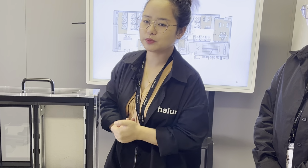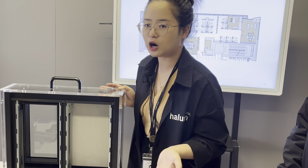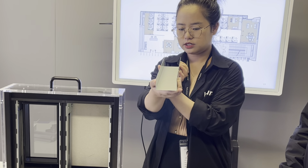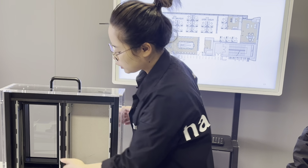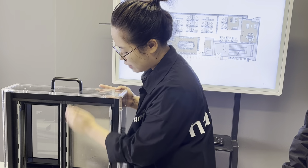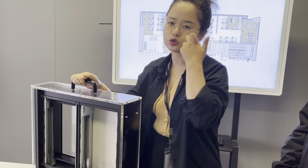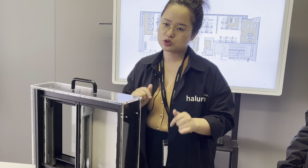Okay, so next, let's see the system itself. Our system is very easy and very simple. There are only a few parts. The top and bottom channels, which are the U channels, also made of steel. And the vertical pillars are the same pillars as this one. On the bottom of each pillar, there are adjustable feet, which are used to adjust the height of the wall. For example, when you build the wall and the ceiling and flooring are not level, you can use these adjustable feet to level the wall.